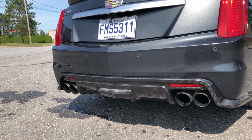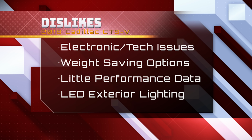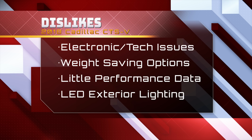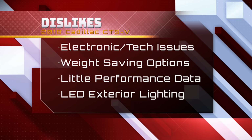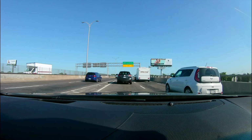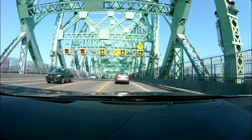We also found that there was a serious lack of performance information compared to something like the Dodge Challenger GT we featured. You do have temperature gauges in the cluster, but you're limited to the information there. We'd love to see more performance-oriented information made available through CUE to get the most out of the car. And finally, I know it's nitpicking, but the lack of LED license plate lights and reverse light is just making this $110,000 car feel just a tiny bit cheaper. Everything else is LED, why not those?